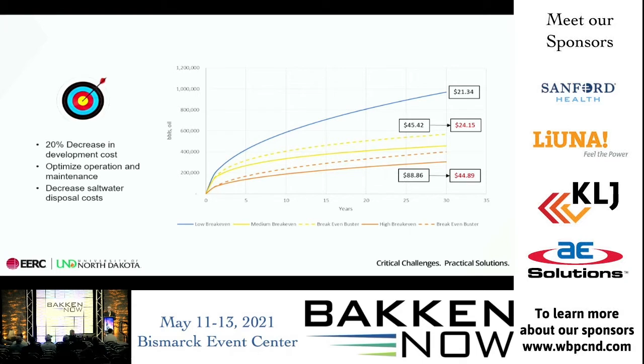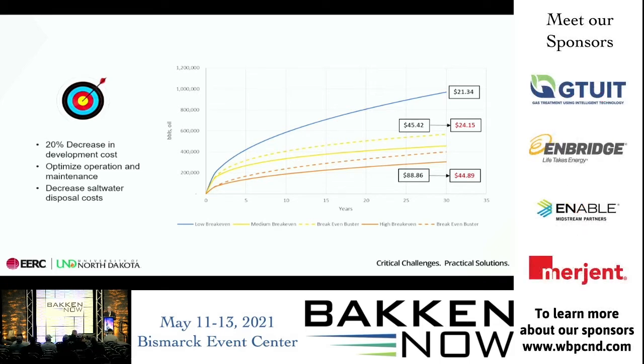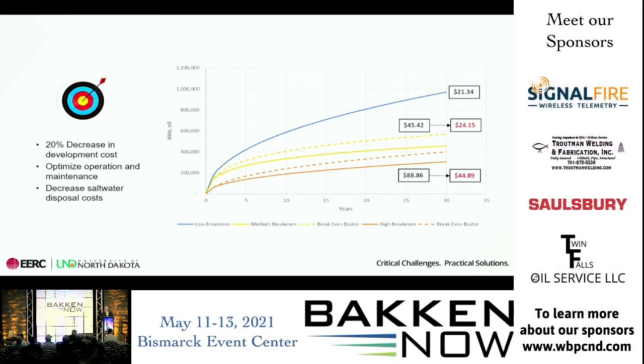This is just to show, don't take the numbers to the books. This is just meant to show relative cases. But on a cumulative production basis, what is a high break even well? What is a low break even well? We would love it if all our wells perform on the blue curve, but we're running out of those. So what do we need to do next? We need to work on the yellow curve and orange curve. The dotted lines are suggesting where we can get to and how we can affect that break-even cost.